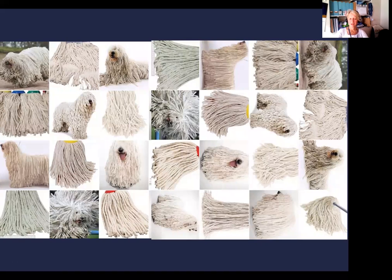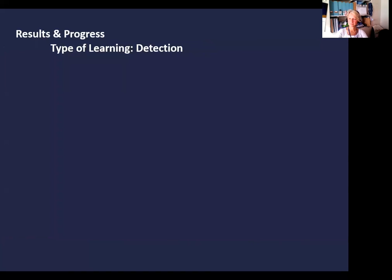And Andrea loves to use this dog versus mop model because, you look at this and you can see it's highly subjective in terms of determining which is a mop and which is a dog. And this is the problem you have with machine learning. You need to put more and more data in to train it to recognize those subtle things and eliminate the subjectivity. Where are we at so far?